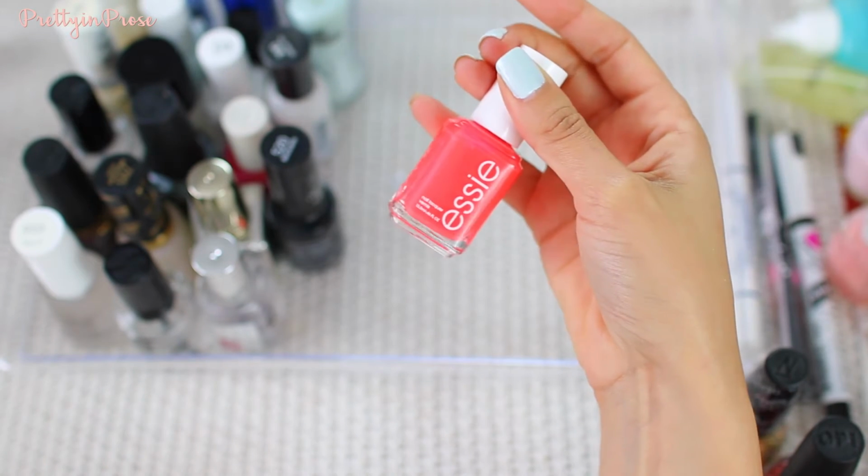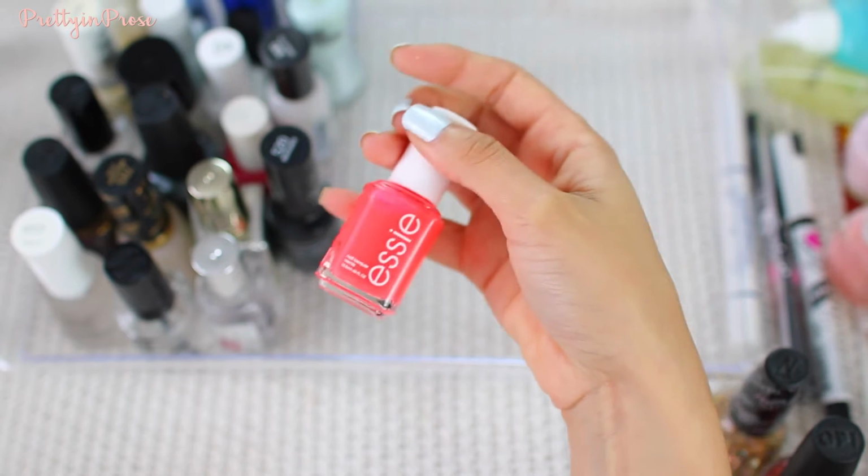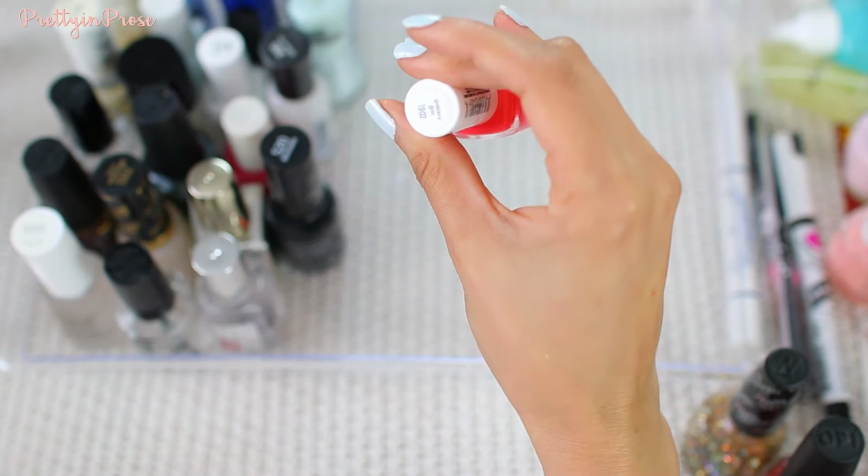This one I feel like I have to tell you to put sunglasses on because it's insanely bright. I don't even know if it's looking that bright on camera, but in person it's almost burning my eyeballs. This one is Essie's Gallery Gal.